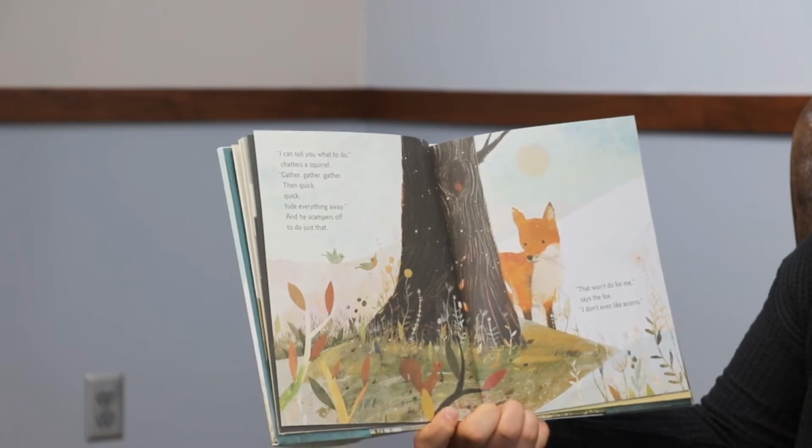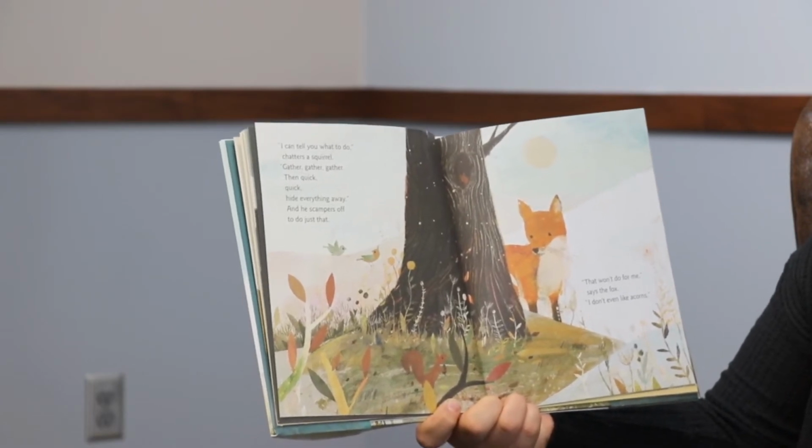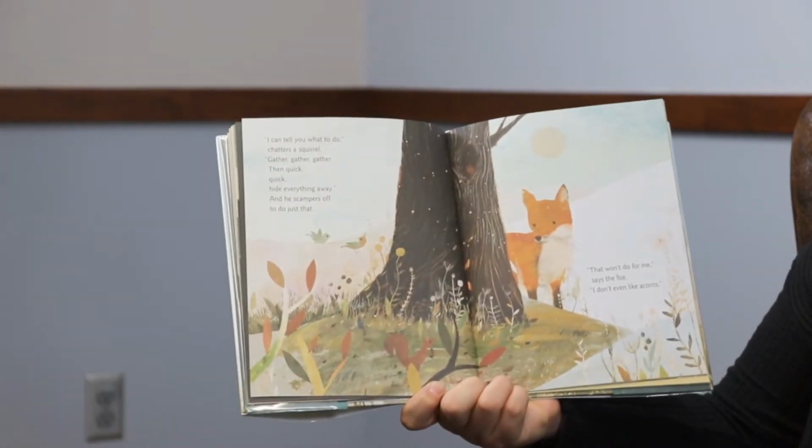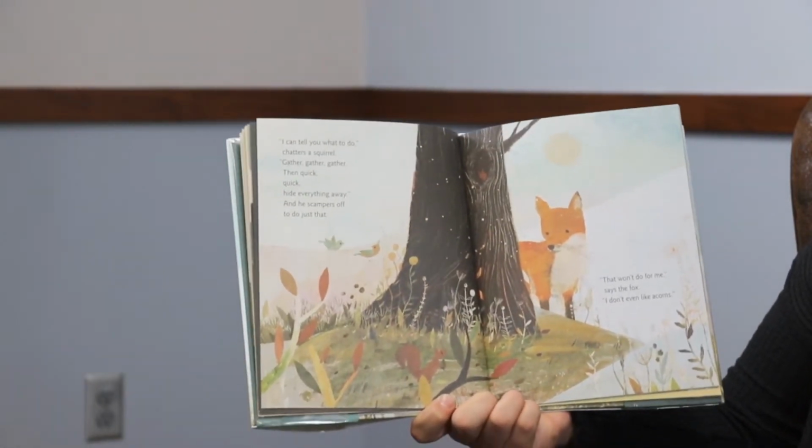Plop, an acorn drops from a tree. Uh-oh, it hit him on the head. Well, I can tell you what to do, chatters a squirrel. Gather, gather, gather, then quick, quick, hide everything away. And he scampers off to do just that. Well, that won't do for me, says the fox. I don't even like acorns.